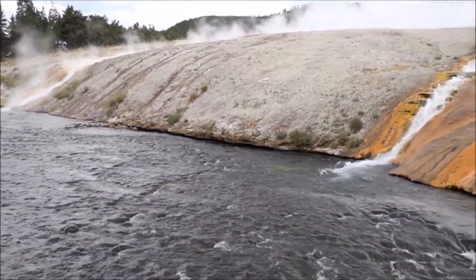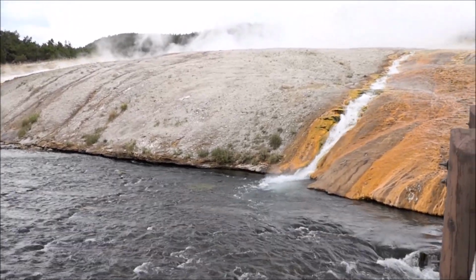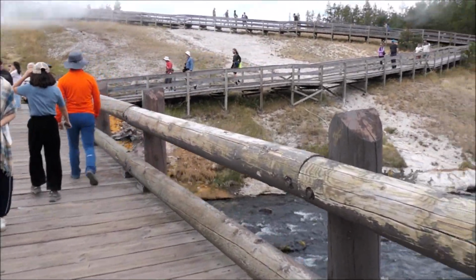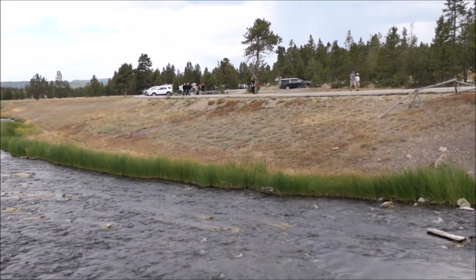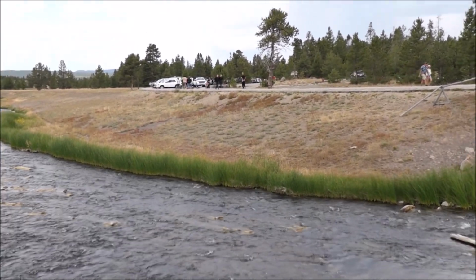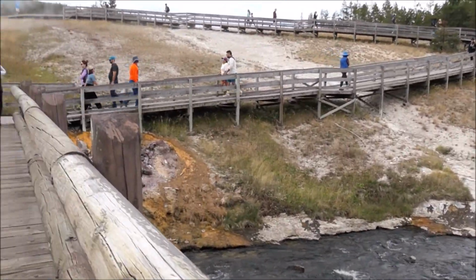Midway Geyser Basin. Two huge geysers up above here. And a half mile or so boardwalk. And over there, the parking lot is totally full. We had to park back, I don't know, a third of a mile or more along the road and then walk. And people were backed up trying to get into the parking lot.